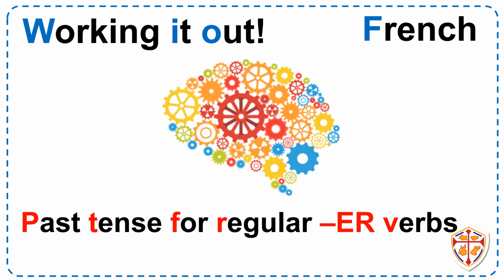The big idea we will be exploring today is the past tense for regular verbs, ER verbs. As you know, in French, there are three types of verbs. You've got the verbs that end in ER, IR, and RE. Now, the regular ones are the ones that end in ER. So we're just going to have a look at them in the past tense.